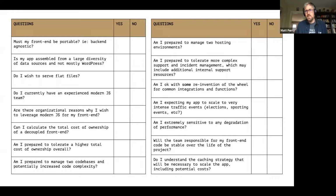Answering yes to many of these questions may mean that you're a great candidate for moving, and if you can only answer yes to a few, possibly a less strong signal that you would want to consider a decoupled front end. This is not meant to be diagnostic or definitive, but it will get your team thinking in the right direction about many of these issues. I think we'll have a copy of this that you can find on our website after this.